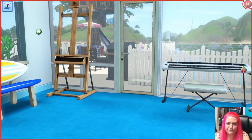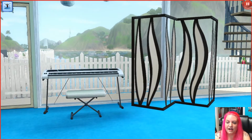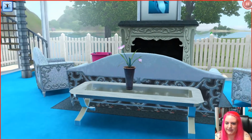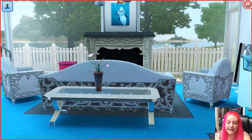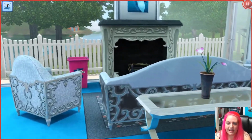We have a beautiful easel for painting and a keyboard for your Sims, as well as this beautiful screen. Oh my gosh, that view. I'm already dying. I'm not going to go out there yet. We'll save that for the end, but this view is amazing. And I actually placed it where she originally built it, I believe this is the exact lot. Of course, we are in Isla Paradiso from the Atlantic Paradise expansion pack.